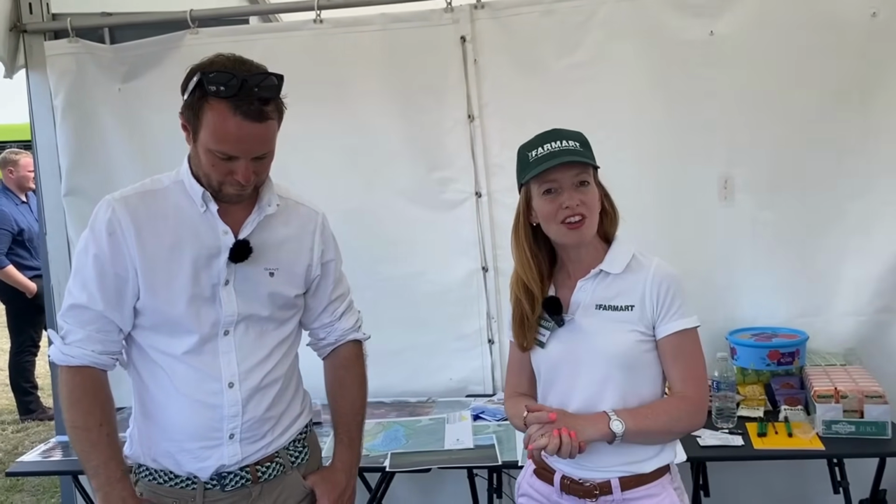That beef at that farm was absolutely delicious, so do go onto the website and check it out yourself, because they are available to be bought online.